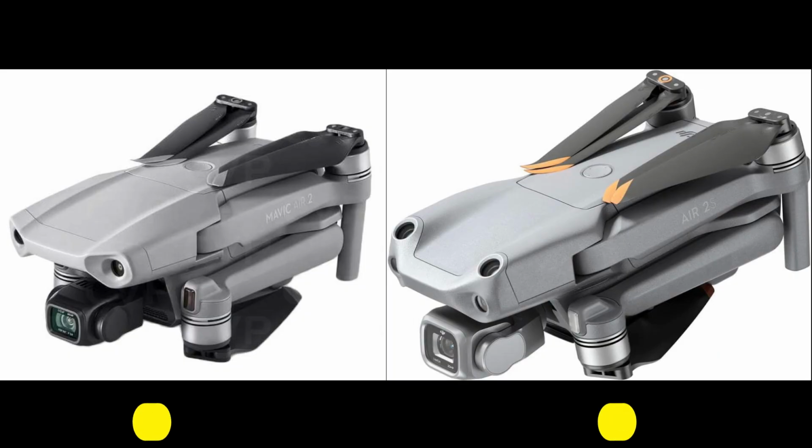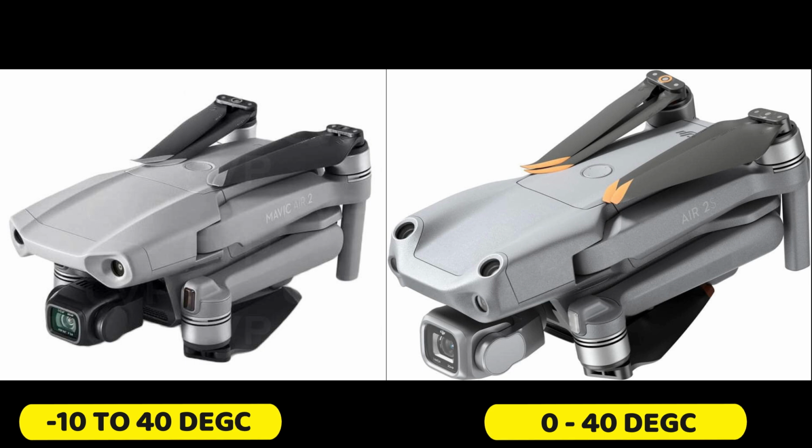But this is what we've got to play with. One thing I've noticed is the operating range has changed in terms of temperature. So the Mavic Air 2 was able to be flown, according to DJI, down to -10, whereas that has now changed for the Air 2S, and that is now set at a limit of 0 degrees. So if you are flying in those cold conditions, just watch out for that.